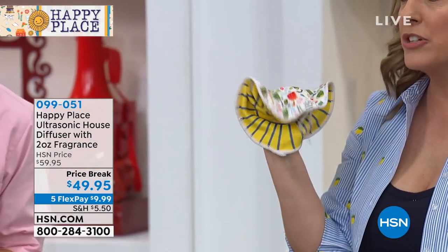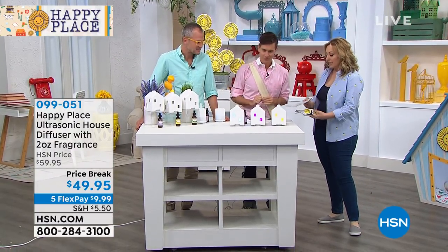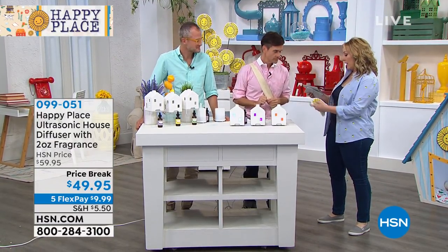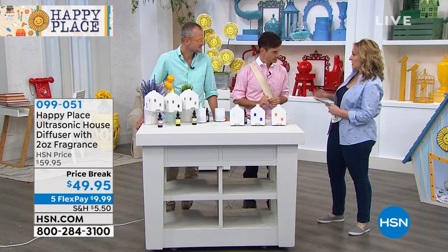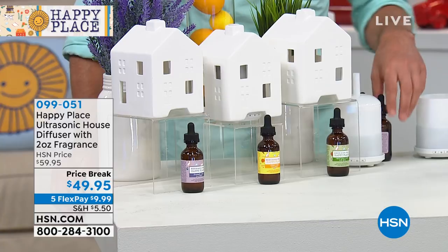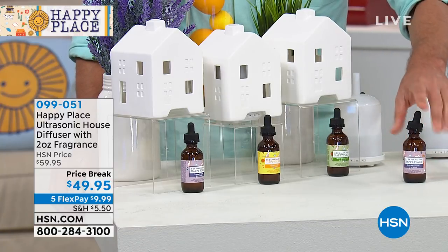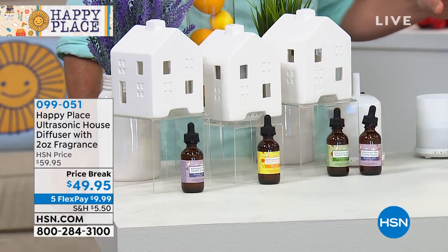Okay, so now we're going to talk about the diffuser, and I know this is an amazing value. Because for $14.95, you usually do the smaller one, and this is double the size of the oil. So it's like $30 worth of oil. Supersized oil. It's like getting the diffuser for $20. So it's amazing value.